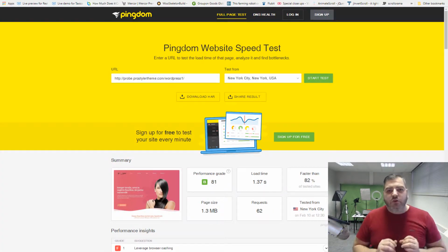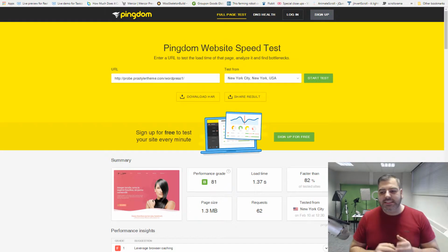Now remember, at 20-second load times, you're losing 95% of your traffic. So fast loading websites are a must, especially for you and especially for your clients if you build sites for clients. Now let me show you some more examples of what WP Optimizer has done for other people using this plugin.